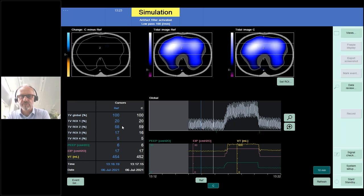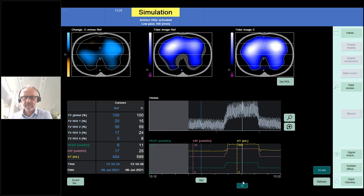We are not sure about the recruitment maneuver, but certainly if you see such a ventilation distribution in the absence of pleural effusion, then you can immediately consider elevating the PEEP a bit to get a better balance between the higher and the lower lung. And when we do that, just by the PEEP elevation of 5, you already see that from 22% in the dorsal lung, we now at least gained 28%. So the dorsal lung is already much better ventilated as compared to the baseline.